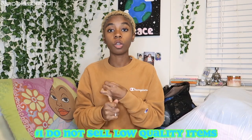Do not sell low quality items. Meaning if something is dingy, has holes in it, don't sell it. For one, nobody's going to buy it. And for two, people are going to look at that and say, okay, this person really does not care about the quality of what they're selling. So make sure that you're selling quality pieces.